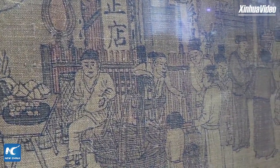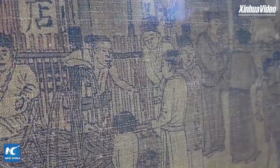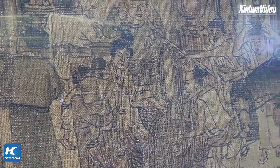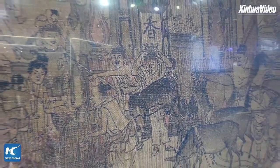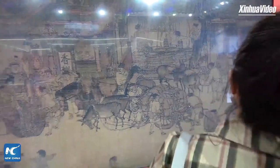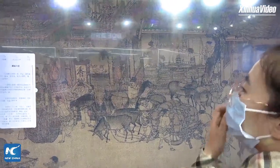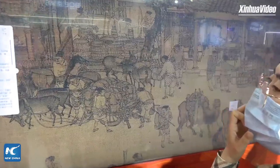And if you zoom in enough to the details, you can see the facial expressions on people, and we can see very clearly what they are doing on the street. And the character on the flag. Yes, even in some of the stores we can see very clearly what they are selling. And you can see the billboard over there telling people what they are selling and promoting.